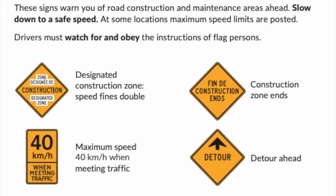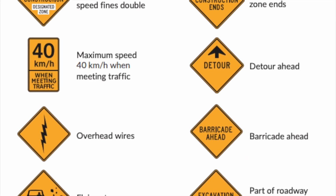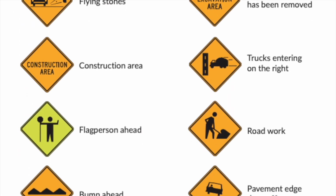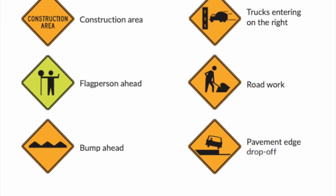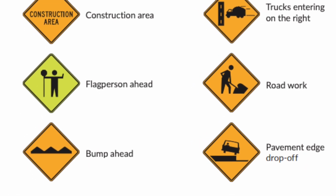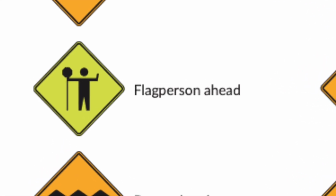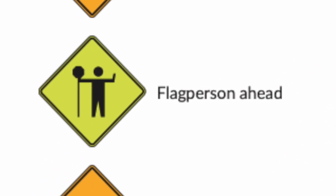Construction and maintenance signs warn you that workers may be present and slowing will be required. These signs are often orange in color and the shape of a diamond. One exception to this would certainly be a flag person ahead sign, which is a unique yellowish green color.